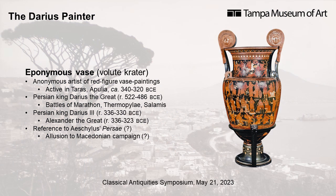Why do we call it the Darius Painter? Well, that's because of this vase. This is called the Darius vase, the eponymous vase that gave us the name. We'll get there in a bit. This one is 4 feet and 3 inches tall. It's a lot more monumental. This is where the anonymous artist is named after, found in Canosa, Apulia in 1851. It is now in the National Archaeological Museum in Naples. This artist, painting red figure vase paintings in what is called the ornate style, was active in Taras, Apulia, Tarentum, around 330 to 320 BCE.